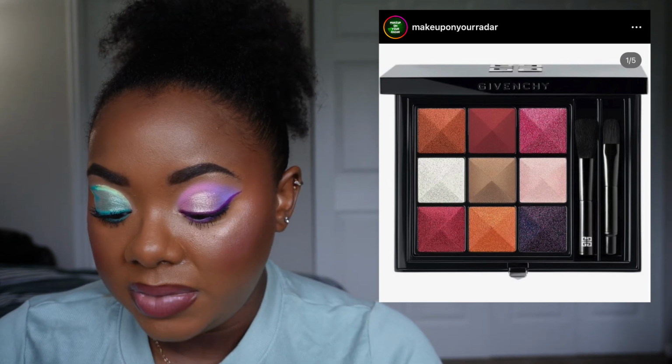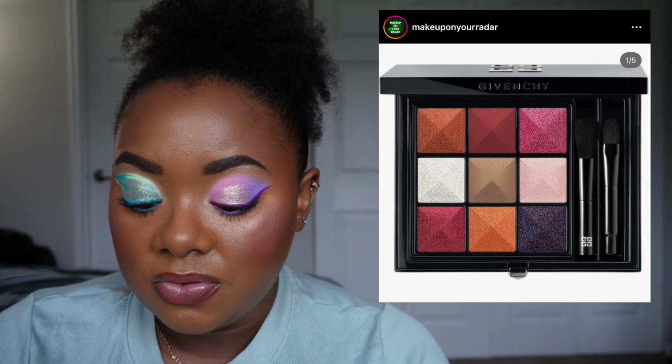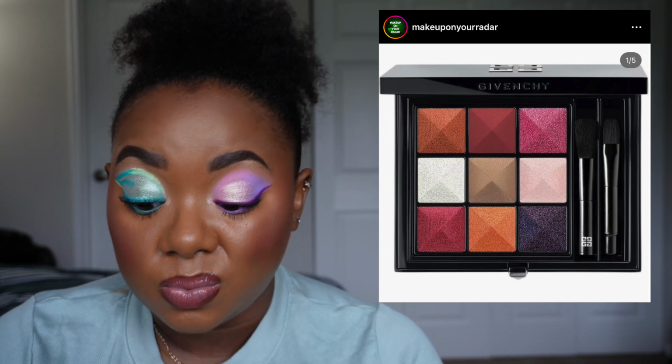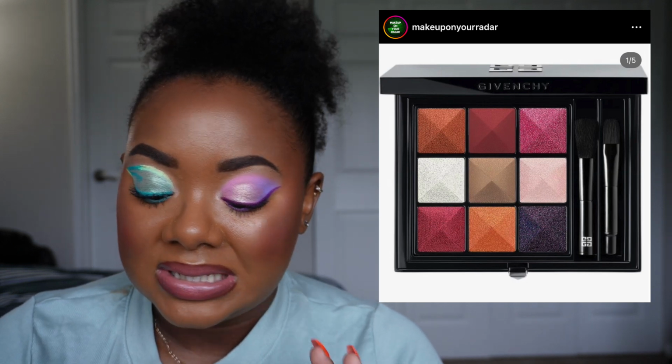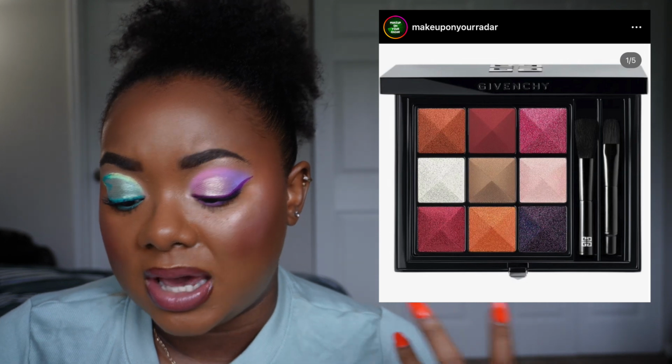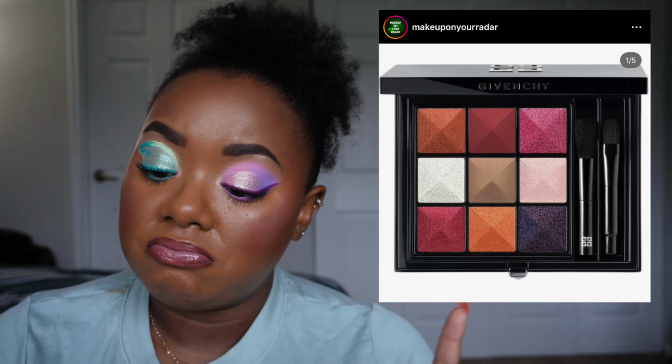One is a very, very mini blending brush, and the next one is an eyeshadow flat brush. So it's cute. The shades look beautiful. They look like they have a decent amount of depth to them, so they could work for someone of my complexion. Barely. I wish there was one deepening matte shade, but I've never tried this formula. But it's $67. I mean, it's Givenchy. Yeah, there's just better out there that I wouldn't feel inclined to buy.